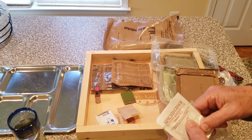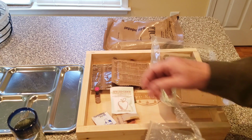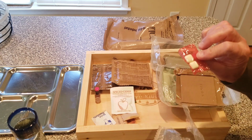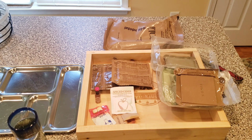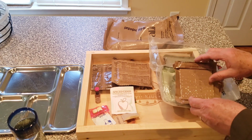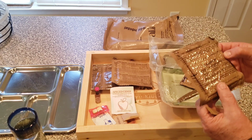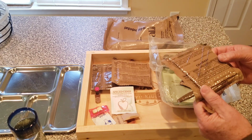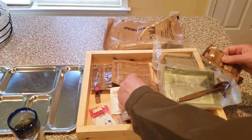Spiced cider. Feels pretty good. A little hard, but packed in there pretty tight. The gum, my son cracked a tooth on some really ancient gum last year. Don't know if I'm doing the gum. And the crackers, well, they're what they are. We'll see how they held up.